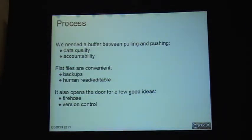So the flat files were convenient for both that and also backups, because you're just treating it like any other file. Human readable and editable, and it also opened the door for a couple interesting ideas we had.